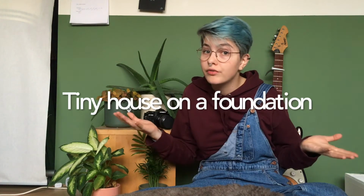Also, if you put your tiny house on a trailer, you need to be aware of the width and the length. You can have a maximum width and length, and a maximum height as well. If you build a tiny house on a foundation, you can go higher than when you build a tiny house on a trailer. Let's talk about a tiny house on a foundation.